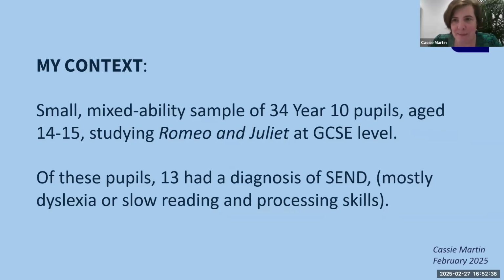So my context I talked a little bit about earlier, but I was particularly looking at a small mixed ability sample of about 34 year 10 pupils who were all studying Romeo and Juliet at GCSE level. Of that 34, 13 of them had an SEND diagnosis, mostly dyslexia or slow reading and processing skills. So this was the mild to moderate learning difficulties range. It wasn't really extreme, but certainly something that made Shakespeare for them more difficult to engage with. So that was my context.